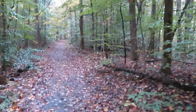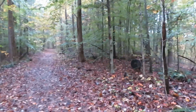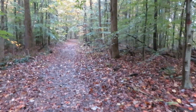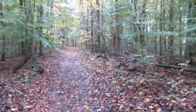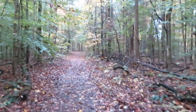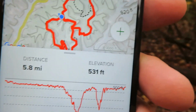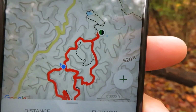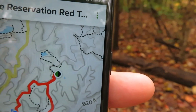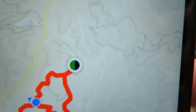Beautiful morning for a hike. The weather's perfect. And it's Monday morning, so there's not very many people out hiking today. This is where I am on the trail, so I'm going to go all the way around, come back to H5, and then take it back to H4, and that leads back to my car. And that's where I'm parked right there.